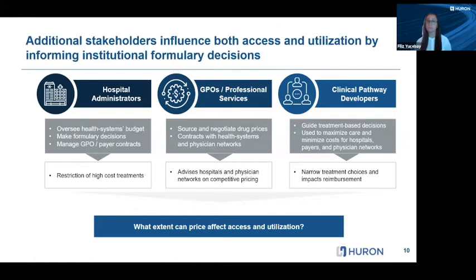One such stakeholder are hospital administrators. So hospital administrators are directly responsible for health systems budgets as well as formulary decisions. So one such strategy that's often used to manage spend is formulary restrictions. So what this does is it limits where a drug can be infused, so in a patient care area, or it will limit where the drug can be used in a specific disease state. One such example of this is when they restrict a drug to be infused in the outpatient setting when reimbursement is usually higher.